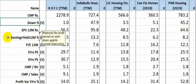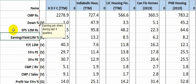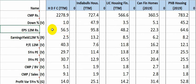Let us look at the earnings yield. This is the ratio which is calculated by comparing the profit that the company has earned on the price that the investor has paid. For HDFC, the company's profit was 56 rupees for the price of 2,200. That is a yield of 2.5%.